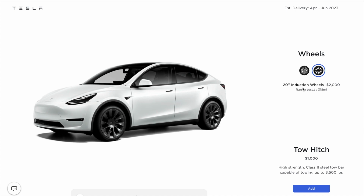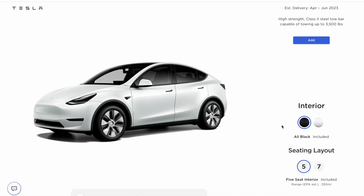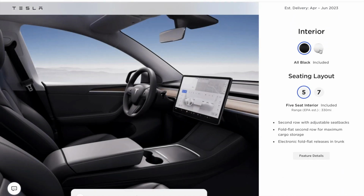The 19-inch wheels are included, and if you want to go to the 20-inch, it is a $2,000 adder. Notice it decreases your range slightly because they're less aerodynamic than the Gemini wheels here. And there's actually a plastic cover on these. That's what you're seeing to help make them more aerodynamic, and that's why the range is different. Then you can add on a tow hitch for $1,000.